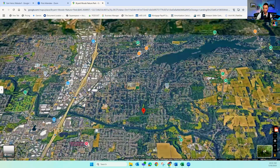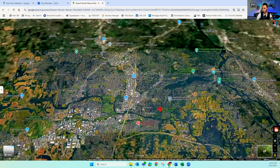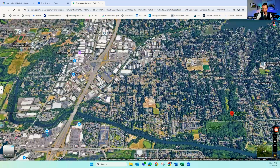The Tualatin River is awesome for water skiing, inner tubing, doing all that lake stuff or river stuff, and people love it. The Tualatin River will connect all the way around to the Willamette one way or another, but it is a cool spot to be in. I think that's a great compromise as long as you can find an area that's not in the flood zone.